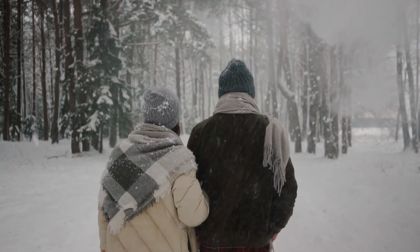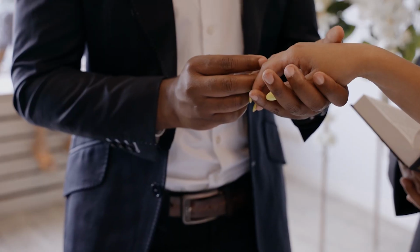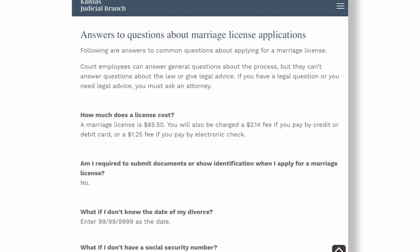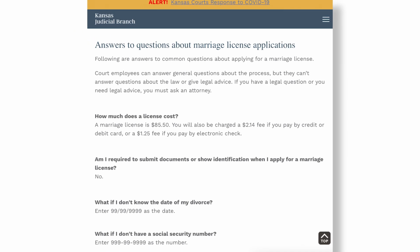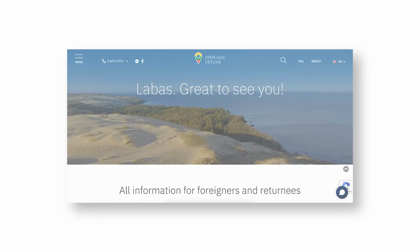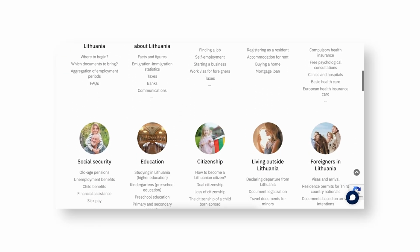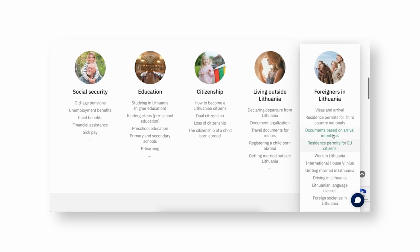So you're a foreigner who's fallen madly in love with a Lithuanian and you're ready to get married. While doing this in somewhere like the state of Kansas only requires filling out a short online form and less than $100, regardless of nationality, it's much different in Lithuania. For foreigners marrying a Lithuanian in Lithuania, there are a few more requirements and obstacles to overcome.